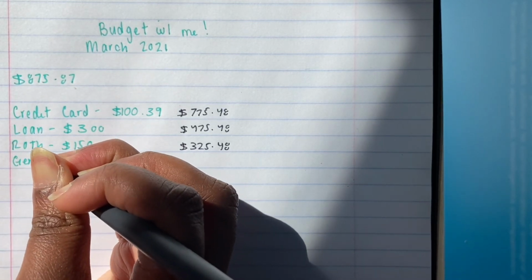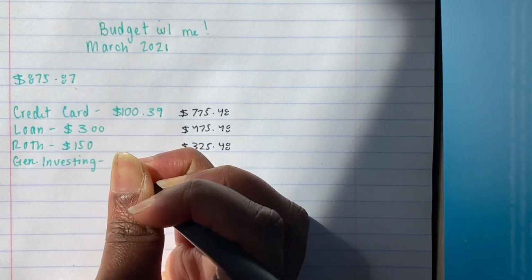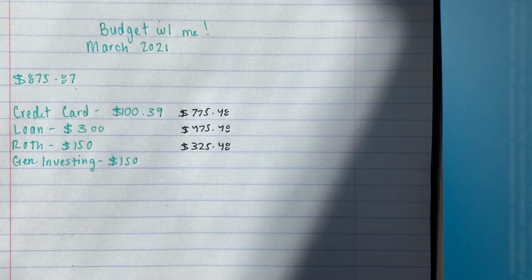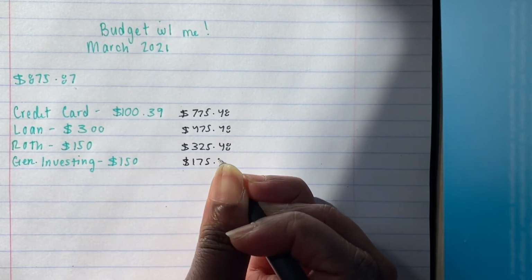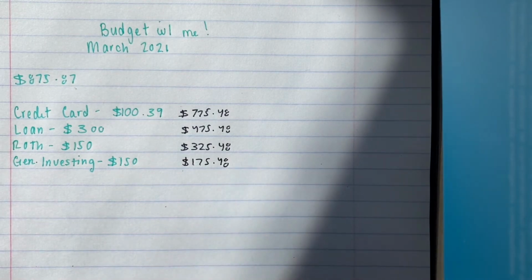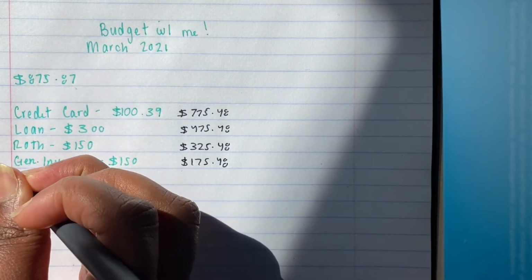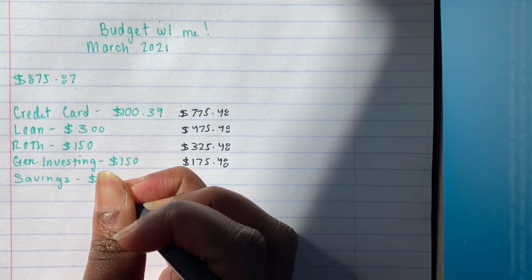So I put in $150, and then I also have a general investing account, and I usually put the same amount in that as I do in my Roth. I can do a separate video about my investments if you guys would like that, but after putting money towards my investments, I'm left with $175.48. And when I invest, you're not really losing money. It kind of took me a while to wrap my head around that. My money is still there. It's just invested in something that will hopefully grow my savings, if that makes sense.